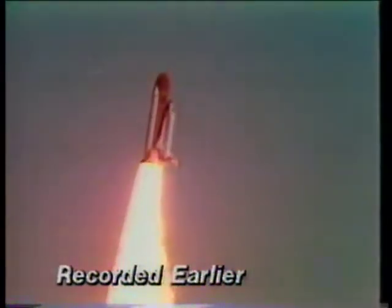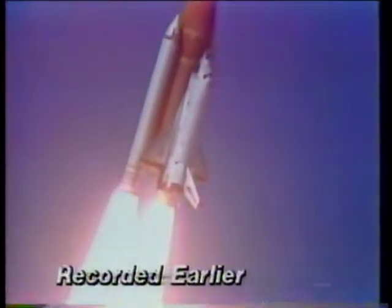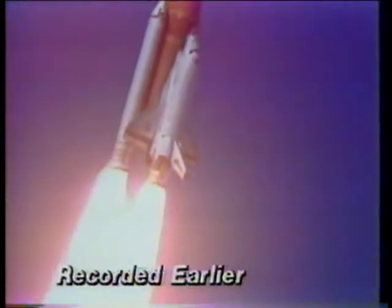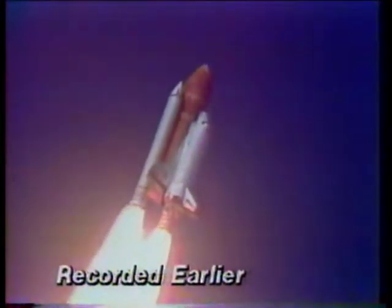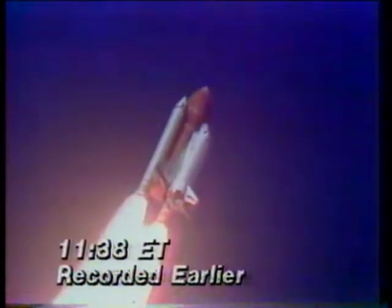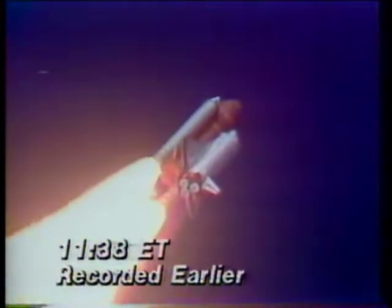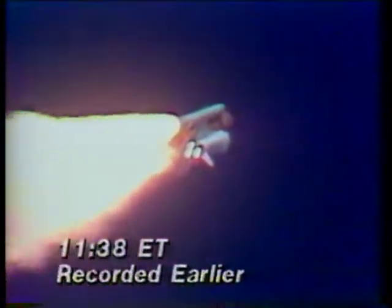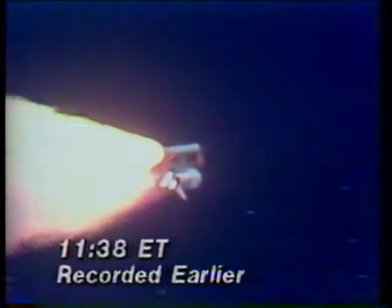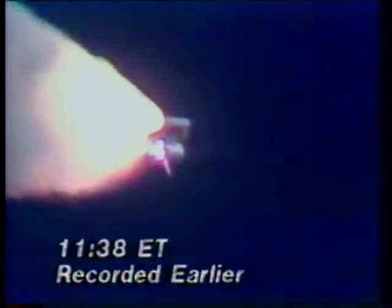Control. Roger, roll, Challenger. Good roll program confirmed. Challenger now heading downrange. Liftoff this morning at 11:38 after a couple of delays for several hours. Normal throttles for most of the flight, 104%. The family of Krista McAuliffe, the first civilian and the first school teacher ever to be launched into space aboard a shuttlecraft, was at the Kennedy Space Center watching today's liftoff. This is not only, of course, let's watch as we see what happened.